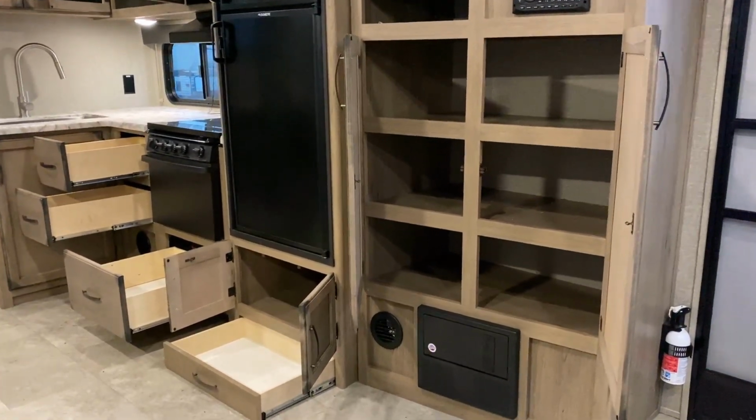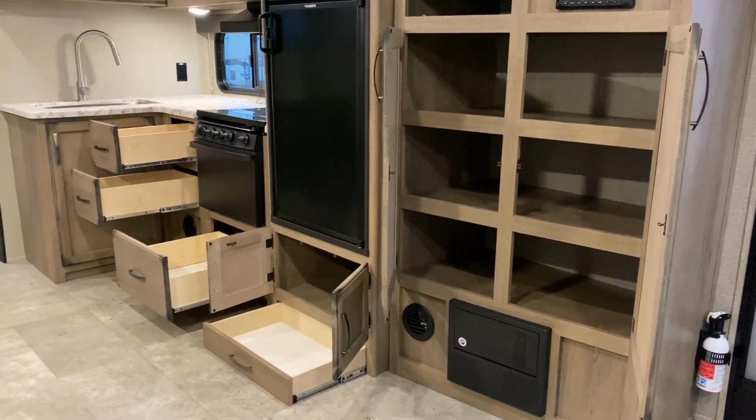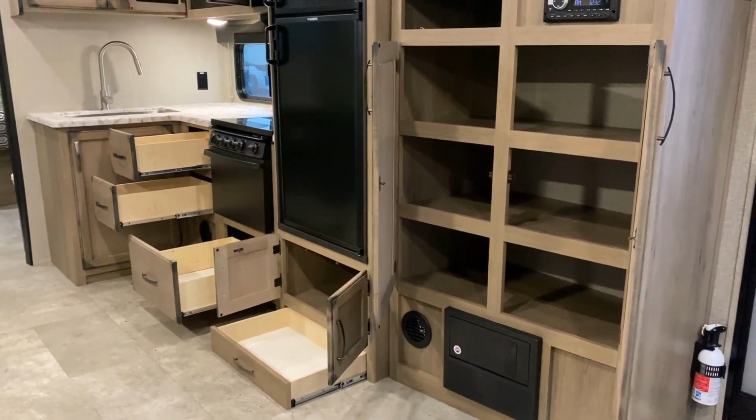That right there is your pantry. And it's actually kind of cool that you can reach all that stuff, that you don't have to go reaching all the way up to an extra tall ceiling.